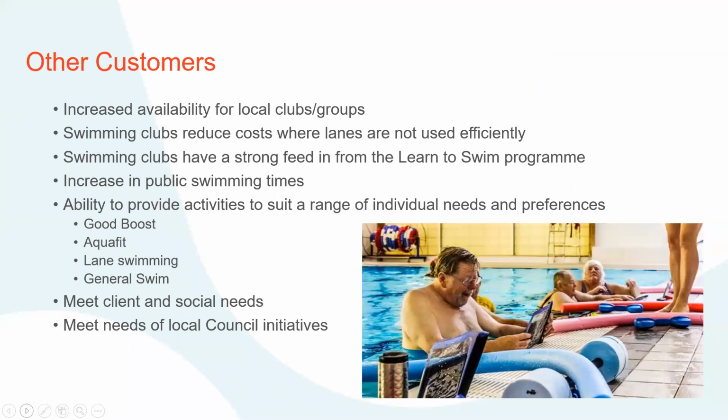For other customers, there's an increased availability for local clubs and groups. Swimming clubs can potentially reduce the costs where lanes aren't used efficiently. If you had a swimming club, especially with the current times when you come back, potentially they will have lost swimmers. Those children who were on the brink of being bored with swimming club and not wanting to continue anymore, this might be an opportunity for them to give up the swimming club. So then potentially there's going to be lanes available.